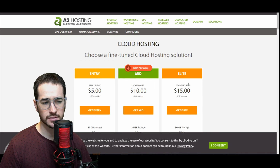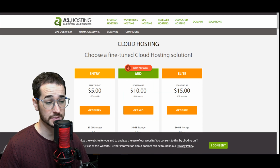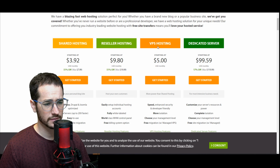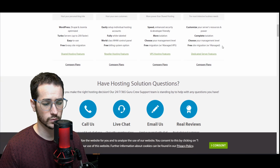cPanel. Additionally, A2 Hosting has cloud hosting, which I really like. It has a lot of hosting options. You can see that on the website. You can pick from cloud hosting, shared hosting, VPS hosting, dedicated server, reseller hosting. So lots of options for everyone to pick to get what you want for your need.